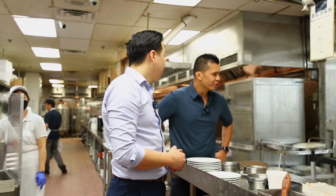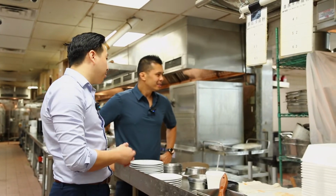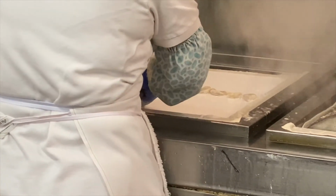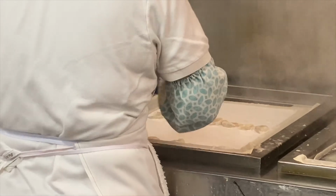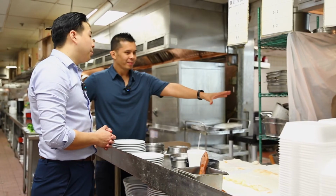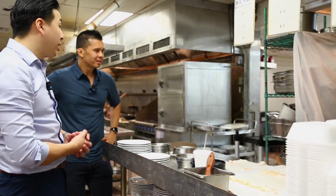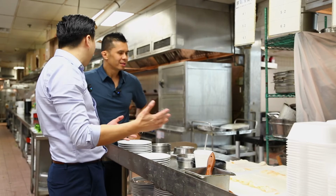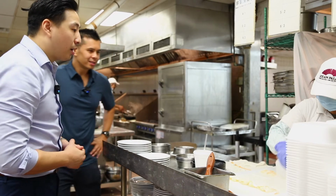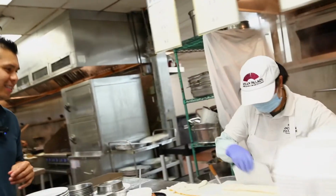Oh, those are fresh shrimp. Fresh shrimp, yes. They're not pre-cooked. No, they're not precooked. These are fresh shrimp. We marinate them every morning. And then she'll steam that for a while. Yeah, she'll cover that. She'll steam, depending on what you guys order, usually takes anywhere from 3 to 5 minutes. So she'll cut it, and then she'll lay it out like that.